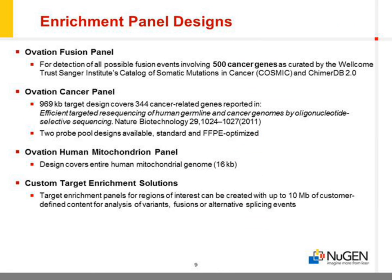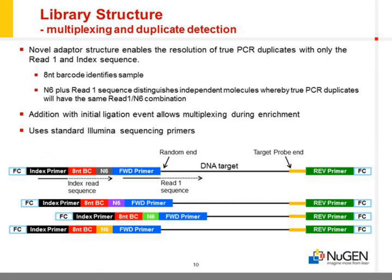Great. Thanks, Steve. So I'm going to run through some key features of the assay, followed by some performance data from both genomic DNA inputs as well as RNA inputs, looking at the gene fusion detection. So I'm going to start by focusing on some of the key features of the assay. And if you look at the figure at the bottom of the screen, this is a description of what your library molecules look like at the end of the assay, when they're ready for sequencing.